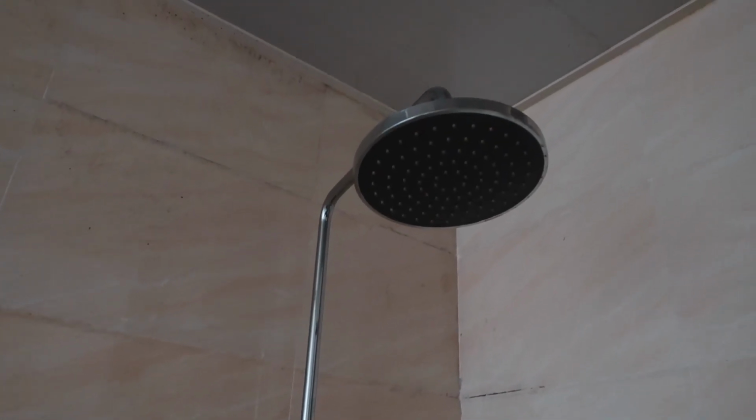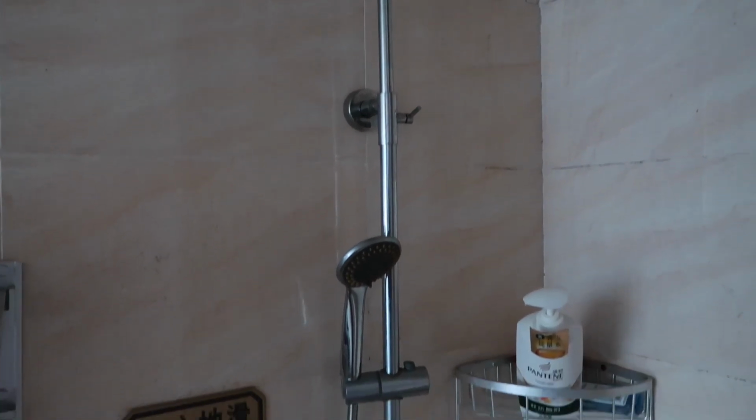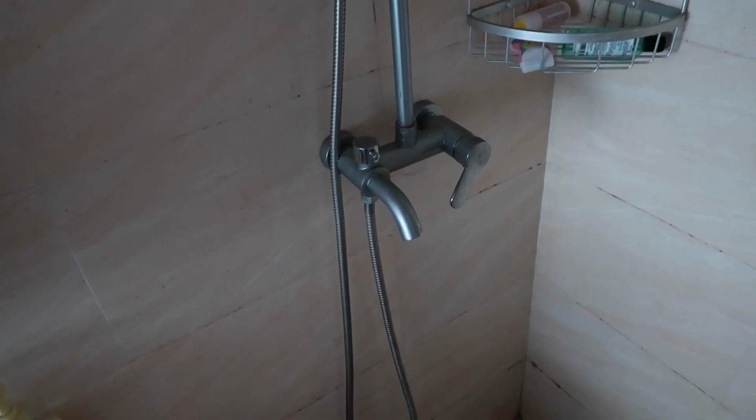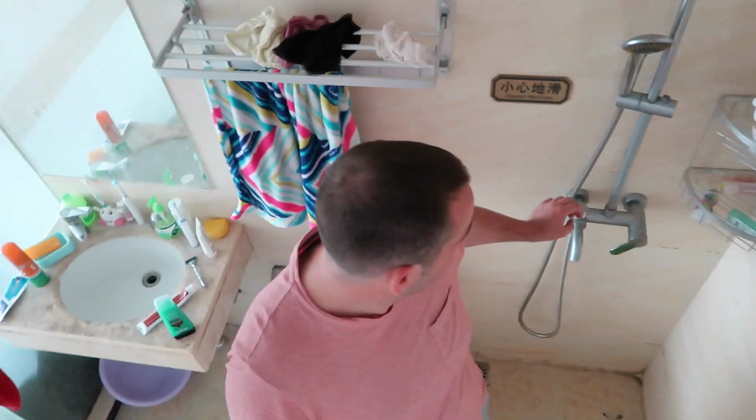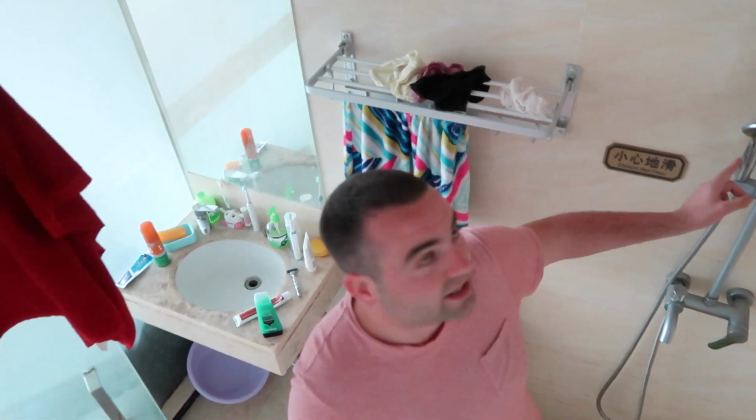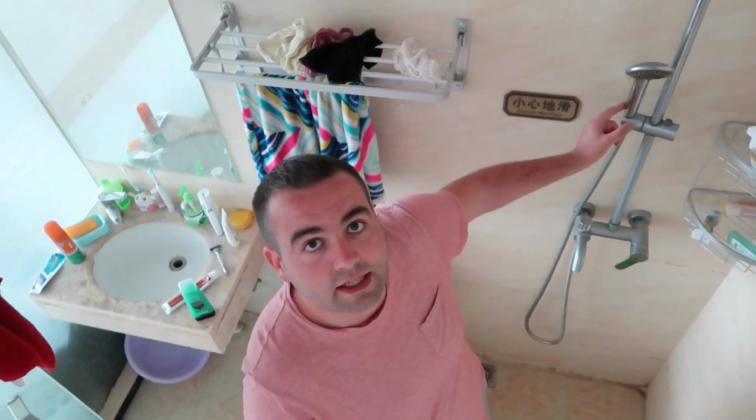The shower is quite good, just here. It's got lots of different taps that you can use. So one tap's like, hold on. So this would be the bottom tap, just here. And if I change this nozzle, I get to use this shower just here. And then I've got at the top like a proper shower. So that's all quite good.